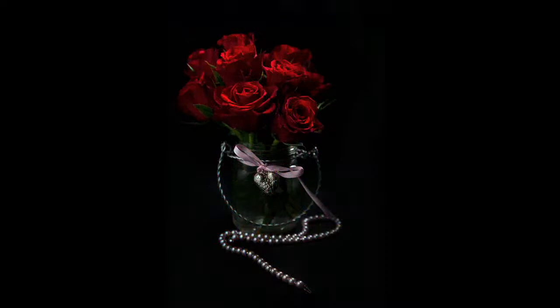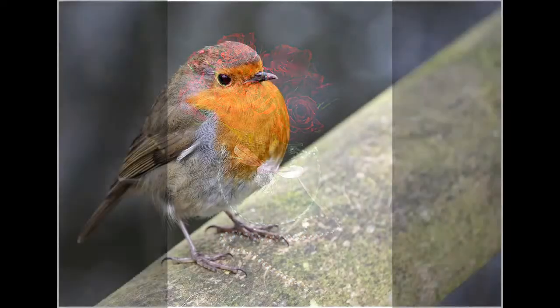Red Roses by Julie Holbesch-Mond. The roses were taken on my dressing table. The curtains were drawn with a small split to allow natural light to fall on the top of the roses. The image was processed in Lightroom and Photoshop.